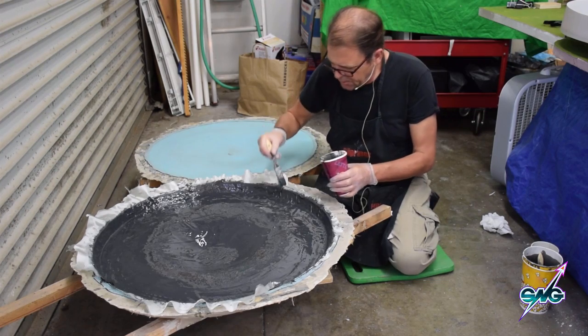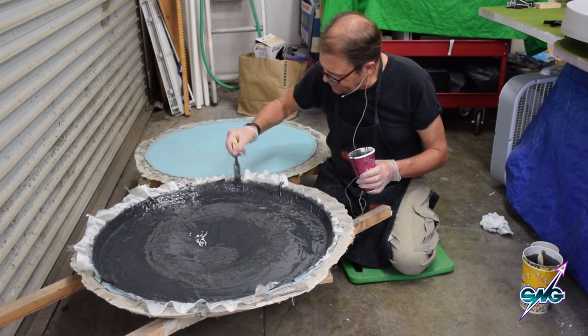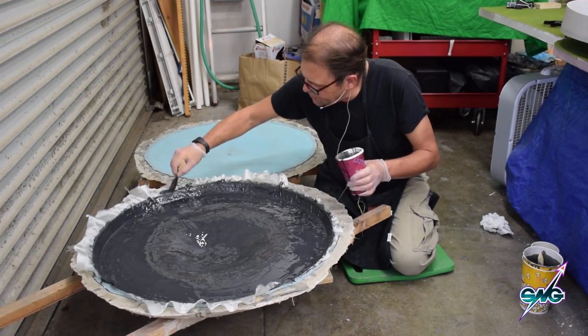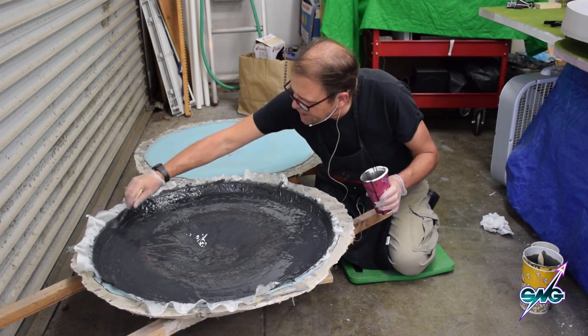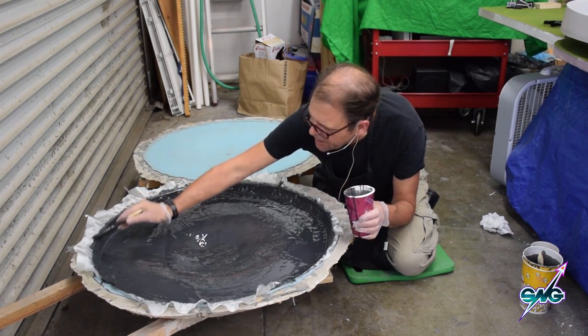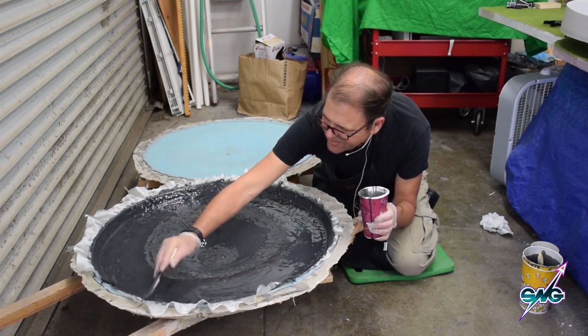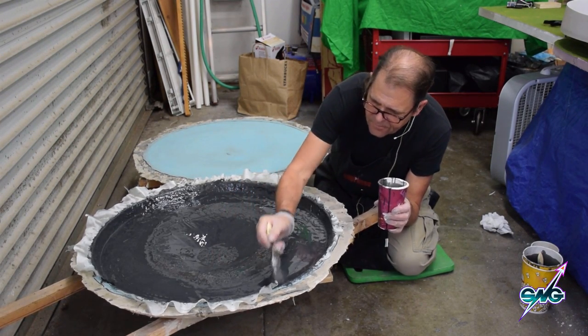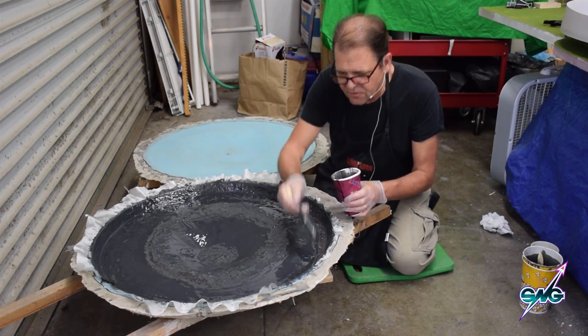Now I want to make sure and go around the very edge like this to make sure that there's no thin spots on the edge. So when I cut this, I can see the cutting line, so it's very precise when I lay up and connect the top section, which we're going to do next. It's basically the same thing.